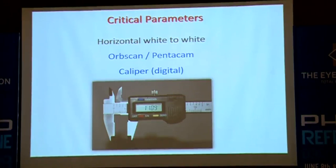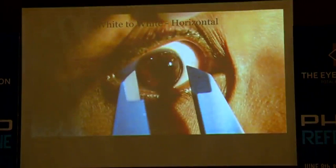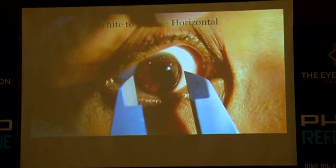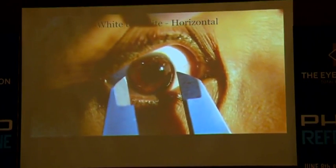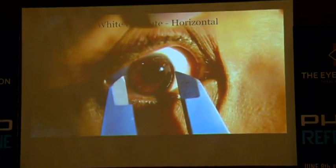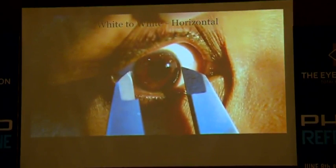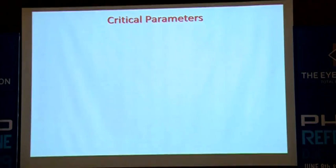And of course, you have to verify with the digital caliper every case, all the cases. Nowadays, I don't do it, but how to measure with the digital caliper is very simple. Put a topical drop and you can do it in the slit lamp, but the company recommends only under the microscope. I never did it under the microscope, not even a single patient. I did only in the slit lamp. It's very comfortable and you can do it.